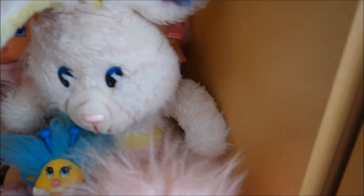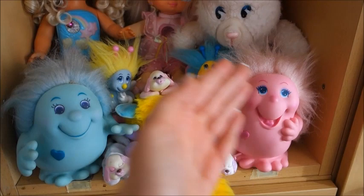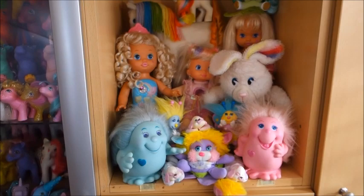And here in the front I have all of my Snugglebumms, so Mama, Papa, Brightly, and then two of the Snuggle Pets there. In the middle there's a Popple. I just think they look very good together. It's a flower Popple, Daisy, I think the name is. And here I have the only three Puppy Surprise babies I found at a flea market. So that's a range of different things.